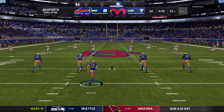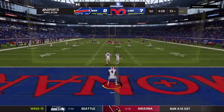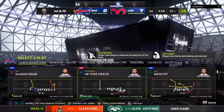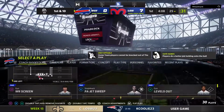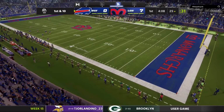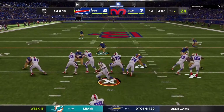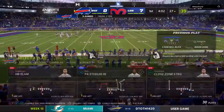Set now to kick this one away, and off it goes. And it'll come out to the 25 as he will not attempt to return. Allen and the Bills now with a 1st and 10 at their 25-yard line. And he sneaks his way forward only for a couple here.